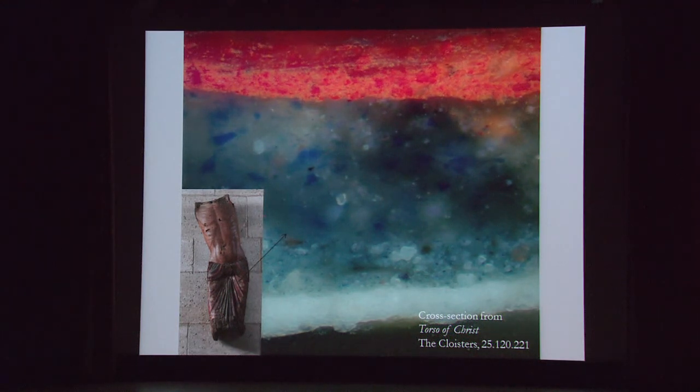What we do is we embed the sample, and then we look at it in cross-section under a very powerful microscope, up to 500 times its size. And you see here is the red layer. What you see on the sculpture now is the red layer, and before, the original layer was blue, which is a lapis blue and an indigo blue, and the original white preparation. So it's a very useful technique.